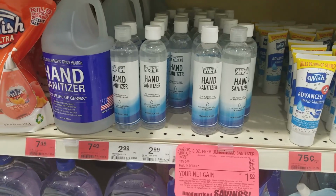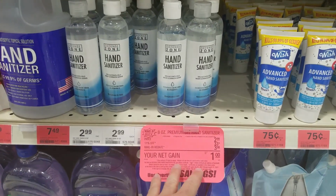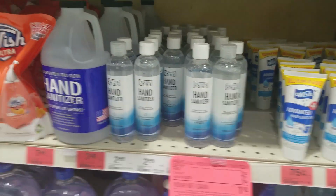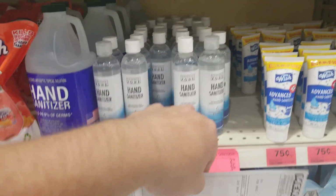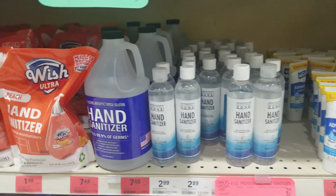But anyway, that's not the point here. So you spend $2.99 initially. Of course, you can use your rebate money, and it ends up being a net gain, and there's no limit. So this is the 8-ounce one for $2.99, net gain. This is the 12-ounce one, still a net gain, but you've got to pay $3.99. So obviously, for as long as the 8-ounce is still in stock, we're going to go with that first, and then we'll go to the other one.